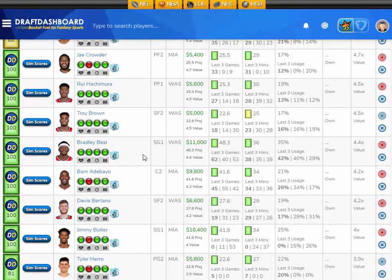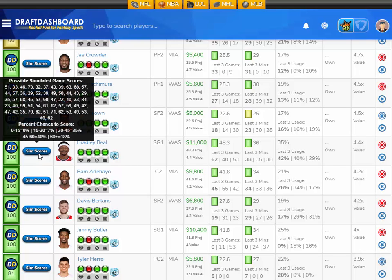Okay, now if you're going to play a captain, pay up the 600 to play Bradley Beal, projected at 48.3 fantasy points here tonight. That's 4.4 times value. He's 11,000 DraftKings salary. Let's take a look at his sim scores.